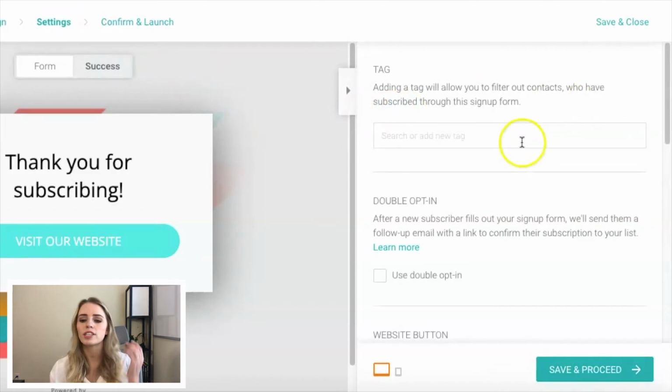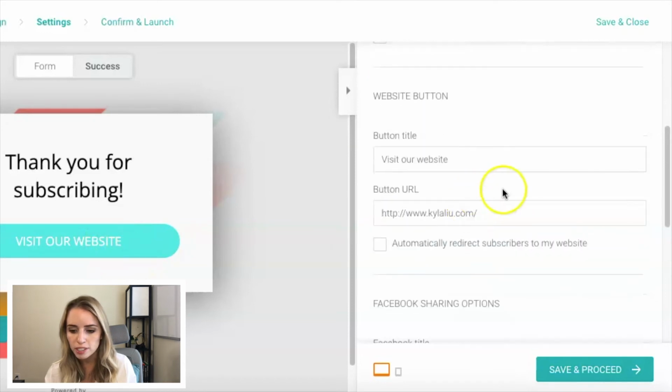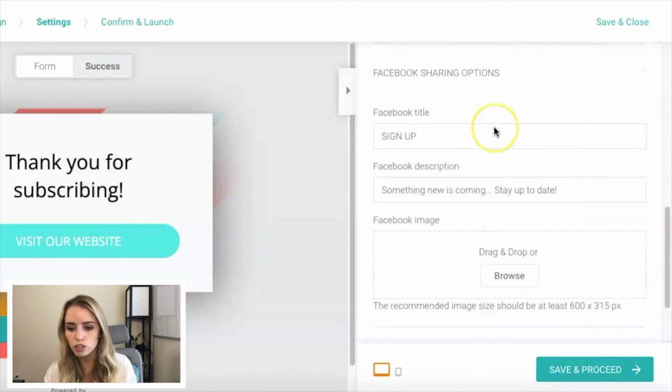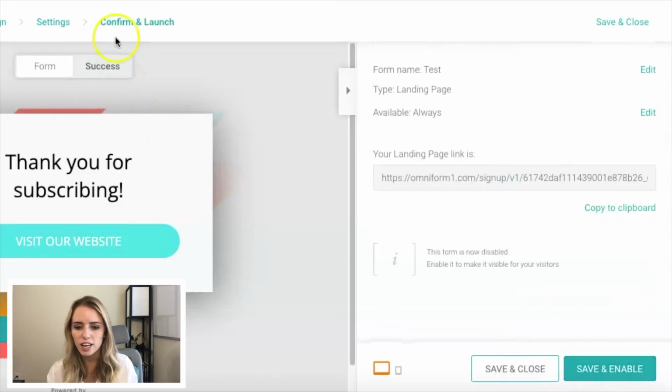Okay, so now you'll see that I've been taken to settings. So it looks the same, but up here on the top, you can see settings is bolded. So now I'm in the settings tab. So you can add a tag to filter out contacts. Double opt-in, you can do a website button. So add in the button for that website or the button URL. You can do Facebook sharing options. So if I click on save and proceed, you can see right here, it'll take me to confirm and launch.